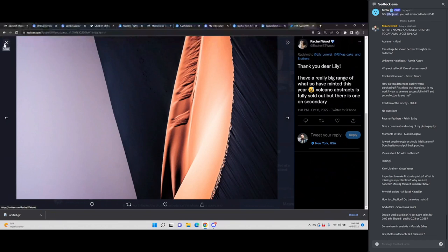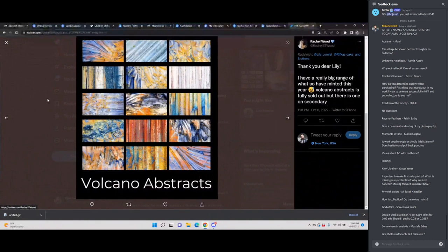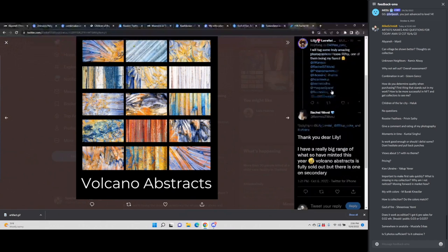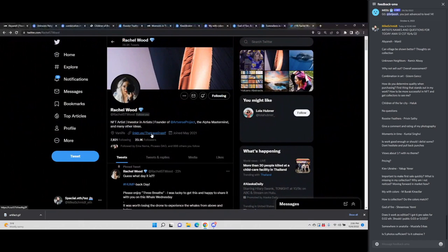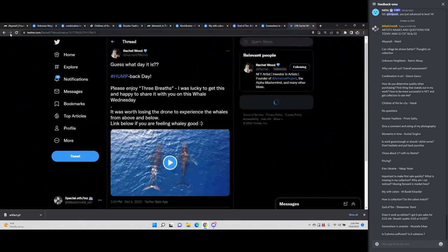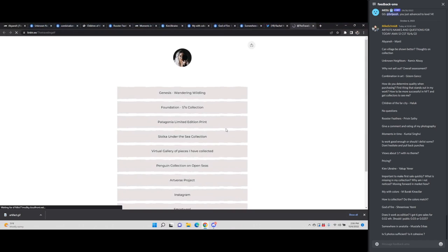Actually, if you go up to the top, close this and go up to the top right, there's that volcano abstract on the left. Yeah, that's the one I'm talking about. So these are all abstracts and they remind me of your rooster feathers. They're completely different, but they're abstract in the same way. And she gave them each a really impactful title. So I think even for abstracts, that's a really good strategy.